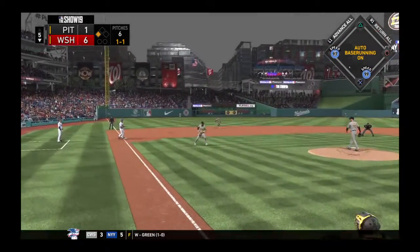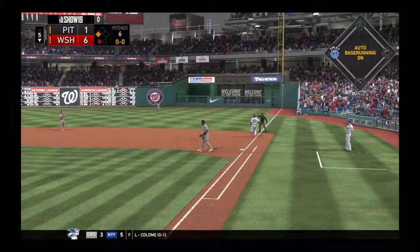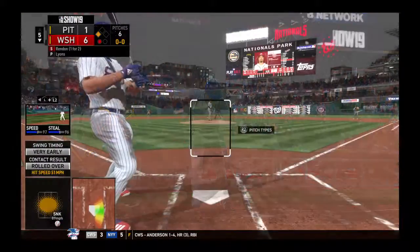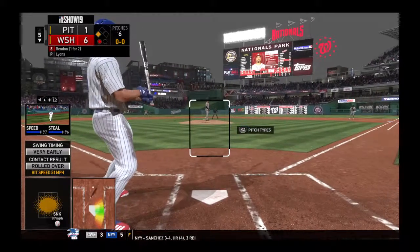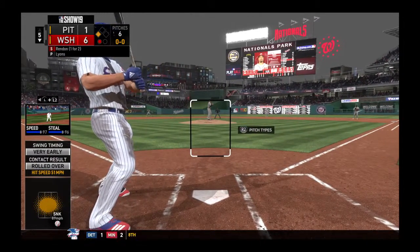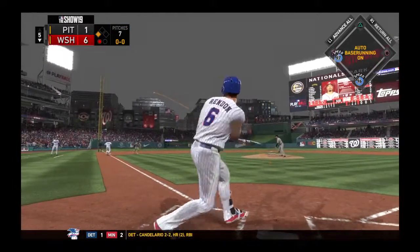Slow little roller to third. He's got to hurry, and a good throw gets him, 1 gone. Ready once again, Anthony Rendon. They've got 2 already home in the inning, and a potential third waiting in the wings only 90 feet away. Here comes the first pitch.